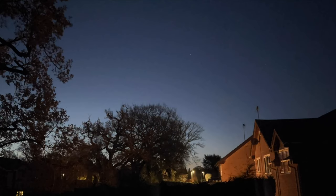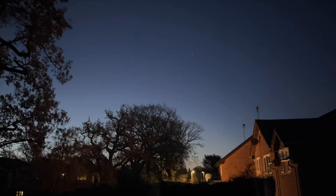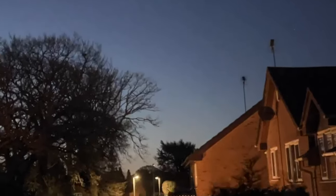So let me show you again, and I'll slow down to 10% of the original speed. There you go. And now I'll slow it down even further to 5% of the original speed, and I'll zoom in as well. And here's some zoomed in snapshots of this object from this original video.